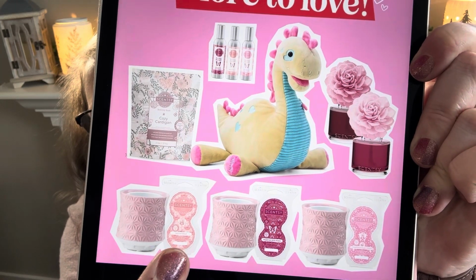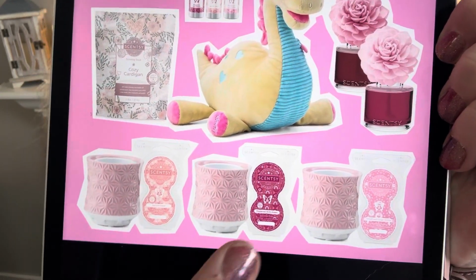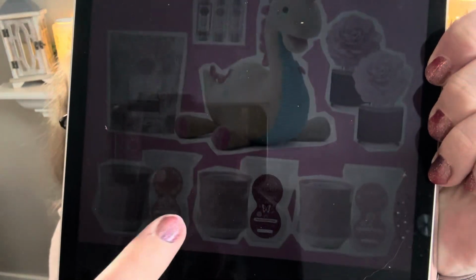And then it's just a matter of picking which scent you want yours to come with. So it's Apricot Cloud, Peppered with Kisses, or Sweetheart Sugar Cookie are your options. Those are the 3 different Valentine scents, and you can pick a pod with that.